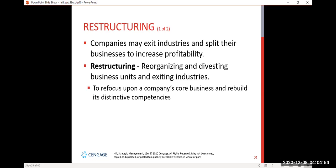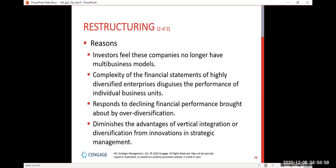Why do companies restructure? That's a question. The reason for the restructuring: one main reason that diversified companies have restructured in recent years is that the stock market has valued their stock at a diversification discount. That means the stock of a highly diversified company is valued lower relative to its earnings than the stock of less diversified companies.